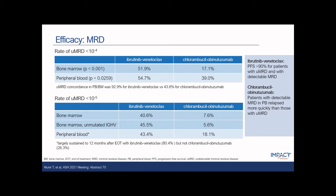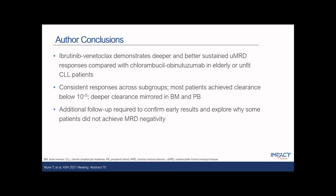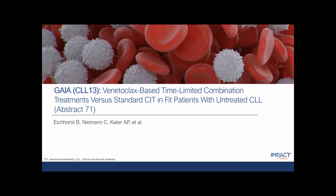So although MRD undetectability can be achieved with chlorambucil O, it's actually not as deep a remission as with the IV. And so that leads us to believe that with time, hopefully the PFS curves will continue to separate more, and maybe even OS will develop as an advantage over time. But mostly it's just telling us that at this point in time, many of these IV patients can get really, really deep remissions, and deeper than what obviously has been seen before with other therapies.